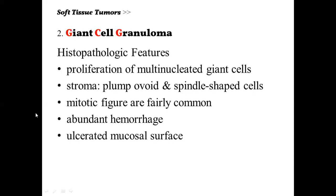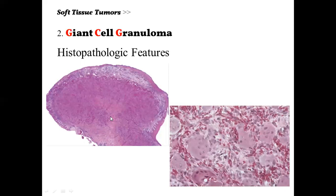Histopathologically, you can see proliferation of multinucleated giant cells. Ito yung pathognomonic histopathologic features niya, the multinucleated giant cells. Okay. And the stroma contains plump ovoid and spindle-shaped cells. We can also see mitotic figures. Hindi lang pyogenic granuloma yung may hemorrhage. Meron din tayo sa giant cell granuloma. And the mucosal surface of giant cell granuloma can also be ulcerated. Okay, so, di ba?